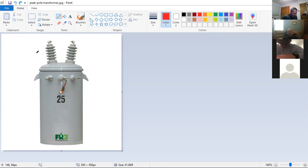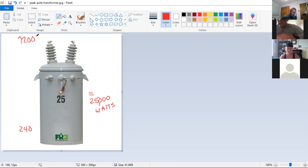All right, so we have a 25 kVA here, which in layman's terms equals 25,000 watts. Here we go with some math. When doing these computations, always use the total output of the transformer in voltage. So the total output of this transformer in voltage is 240. The total input of this transformer is 7,200. This is pretty simplistic, guys. Take 7,200 and divide it by 240.